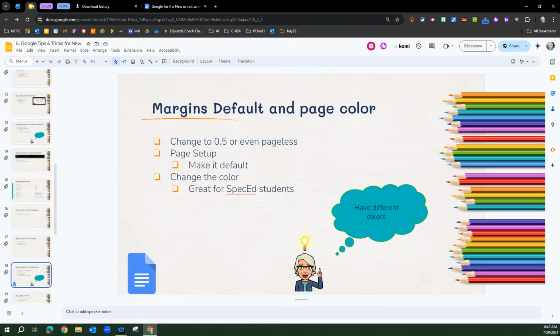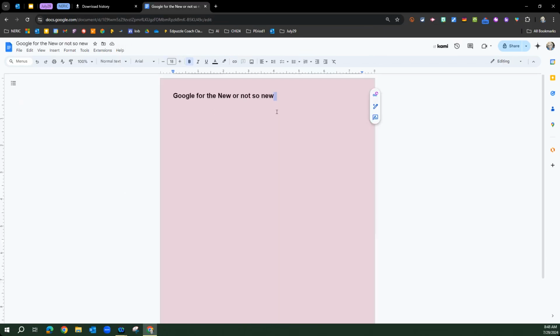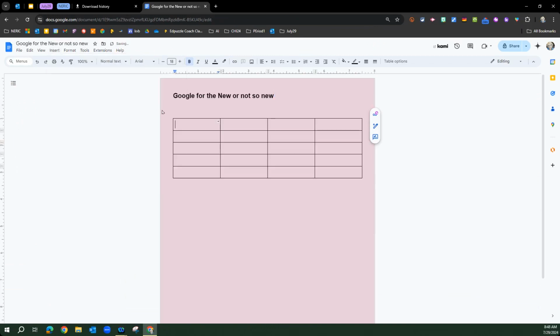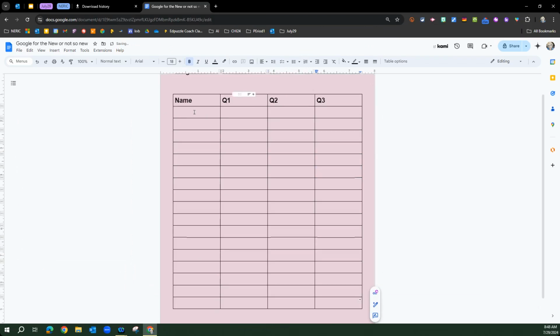Ooh, I have 13 minutes to go. Power through. So also using tables in documents. So insert a table like this, and you will put name, and then you can put Q1, Q2, Q3, okay? So have your students come in and teach them that if they run out of space, they just hit tab and it'll add more rows very easily. Have them put their name in and then answer across.